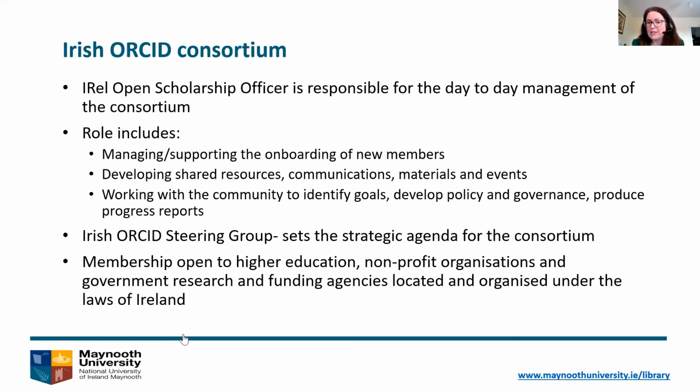The Irish ORCID Steering Group sets the strategic agenda for the consortium, and membership is open to higher education, non-profit organisations and government research and funding agencies located and organised under the laws of Ireland. Maynooth University obviously is a consortium member, and basically the Open Scholarship Officer will work with different contact points across all the consortium members. So I'm the contact point for Maynooth University, and I work with Dr. Ferris in terms of progressing the goals of the consortium.